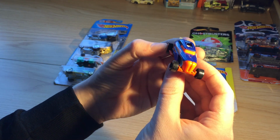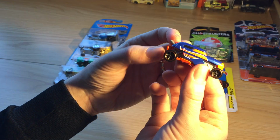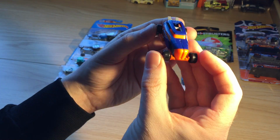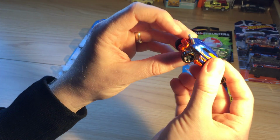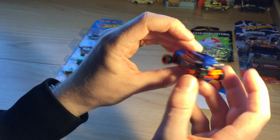Front end is kind of funny. It almost looks like a pig nose, a little bit. But the overall shape I really like. It's really compact. I like that the wheels are separate. It kind of makes it look like a Plymouth Prowler a little bit, which I do like the shape of quite a bit. On the back here, we've got the exhaust, a little bumper.